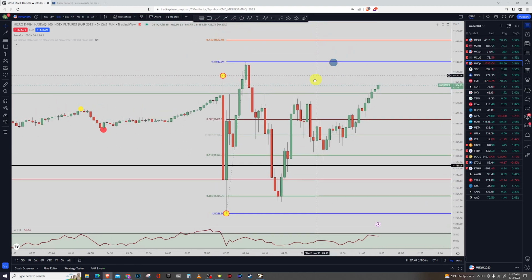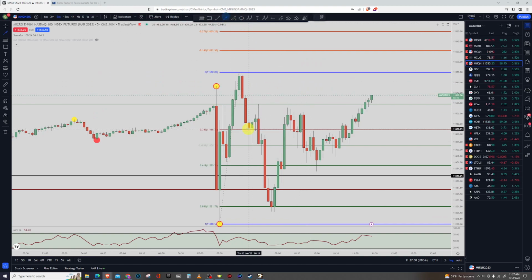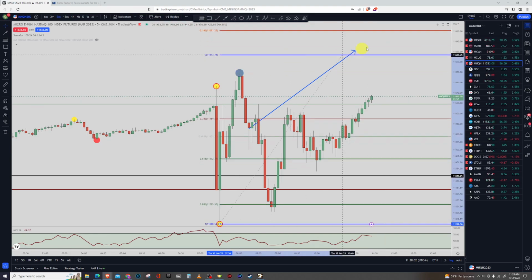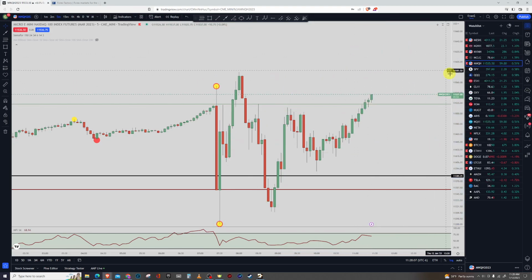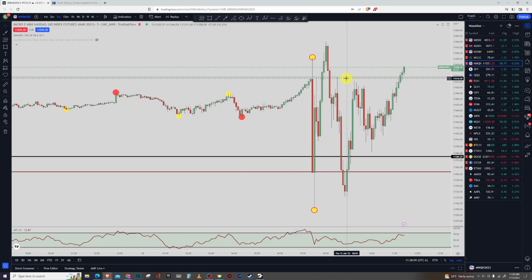But still, the target is still valid for what we're looking for up here, which would be 11,622.50. So if this move continues higher, that is the target we were looking for before we'd start thinking about a pullback and looking for price to come back down to the 38% line for the Nasdaq. So that's the market wrap up midday today.